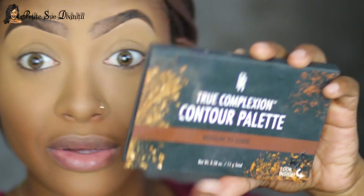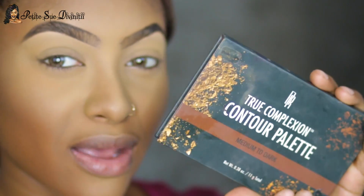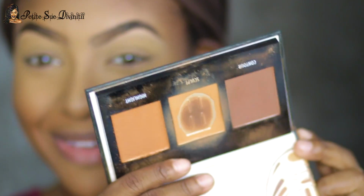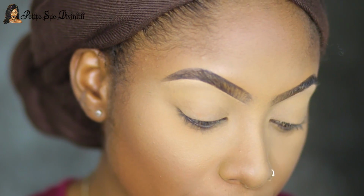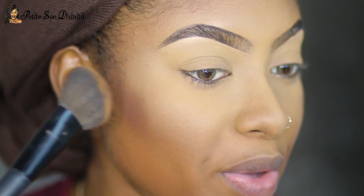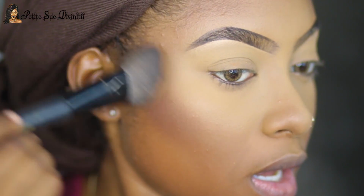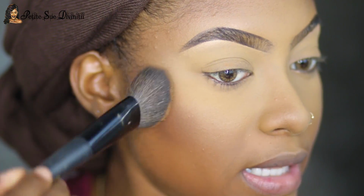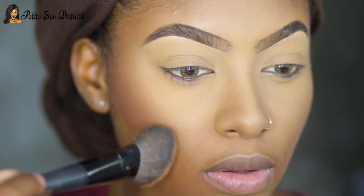So to set my contour areas, I'm going to go into the medium to dark contour palette, and I've been using this. This one isn't new. Everything else, yeah, been using this. I really love it. I'm hitting pan with it. All right, so I blend the contour and the sculpt shade to set my contour. It's so pigmented, so you have to be careful, because you see that. This is the reason why I have to go into the sculpt, to blend it and tone it down. So you need to be careful.